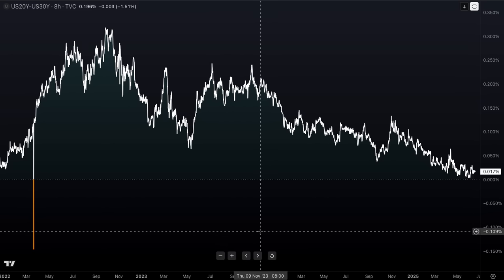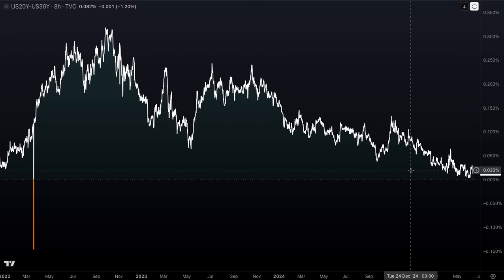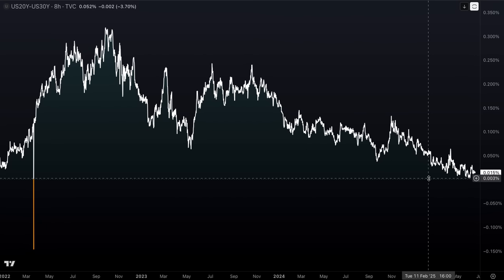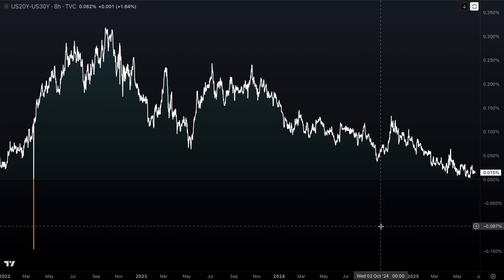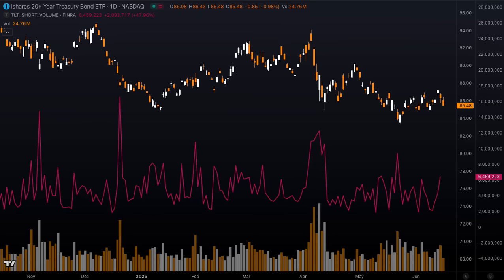You're taking 10 years extra in terms of risk if you're in the 30-year. So generally, you would expect this to be going the other direction, where the 20-year bond yield is lower than the 30-year bond yield. But that's not what we see. We see a bit of an inversion where the 20-year yield is higher. Again, I think that this is due to the TLT and tens of billions of dollars being able to be expressed in a short long bond position, which is what we see sometimes with these big short interest spikes and these big volume spikes.